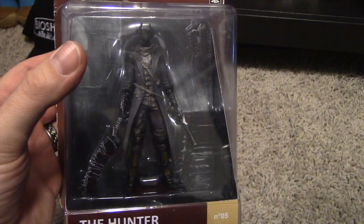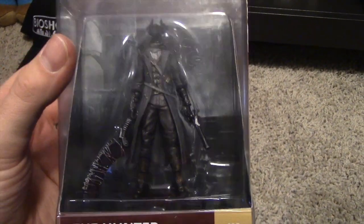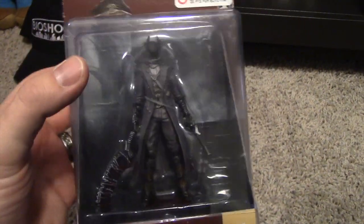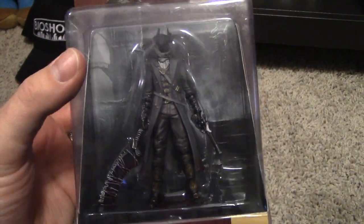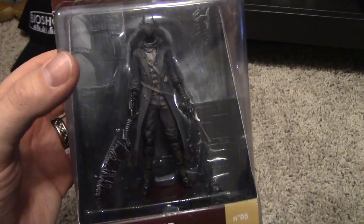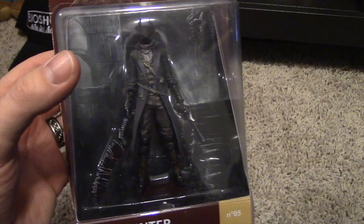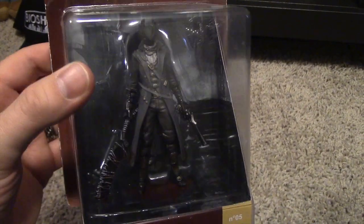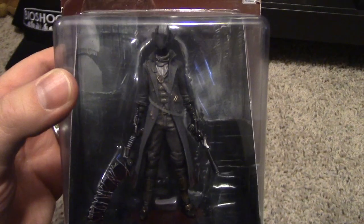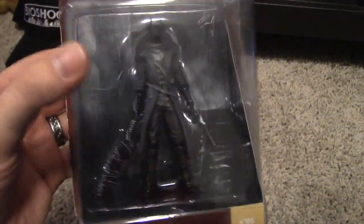I would love to have a big statue of the hunter, but those things cost way too much money, upwards of past $300. It's a little too much for a figure for me. I usually draw the line around 100 to 150 if I get one of those nice figurines, or statues rather. But this one looks real nice. It'll look nice on the desk, so happy to have this. Hopefully I'll pop it open sometime soon, maybe after the video.